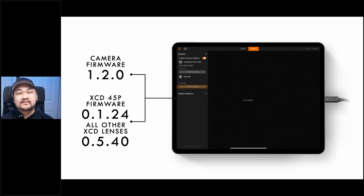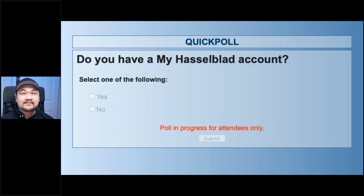Alternatively, if you aren't using Focus Mobile 2, or you have the first generation X1D, or you just prefer manual setups, let's go with option 2, starting with a visit to Hasselblad.com. Now, this does include a registration and sign up for a My Hasselblad account, and just out of curiosity, we'll launch another poll to see how many of us joining today do have a My Hasselblad account already.